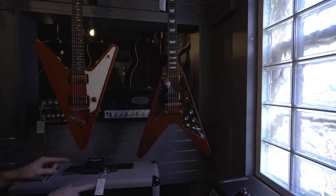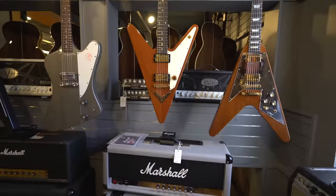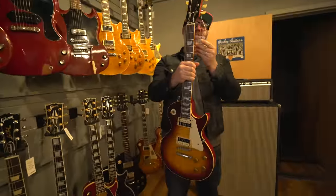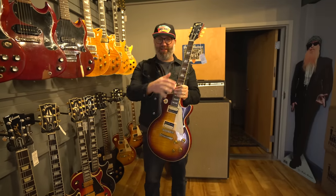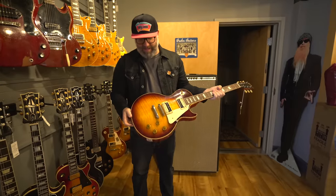Have they put these two wings here yet and made an X guitar? I don't know. Well, they should. I'm sure someone would buy it. A single one. 2015 or 19. That looks nice. Looks nice. Yeah, sir, looks good on you.